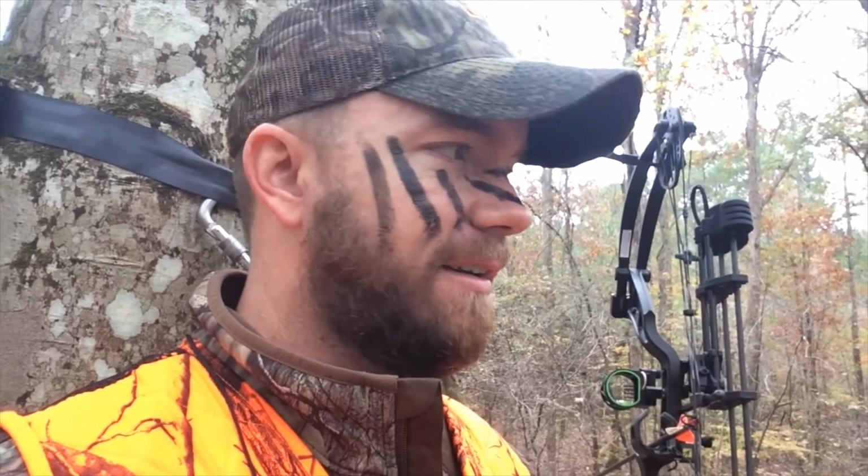And that fourth one, as you saw, was that button buck. Fed right here. It got within 5 yards. Had no idea I was here the whole time. I was here for 15 minutes at least, feeding. Kind of caught me off guard in being right here. I looked up and I saw him standing here.